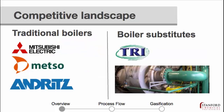The competitive landscape can be broadly divided into two categories. The first consists of traditional manufacturers such as Mitsubishi, Andritz, and Metso. They manufacture Tomlinson boilers and have the advantage in that they have established markets and reputations, and the boilers they manufacture have long lifespans. The second category consists of those working on boiler substitutions. On this end, we just have Thermochem Recovery International, which has two commercial scale plants in operation.